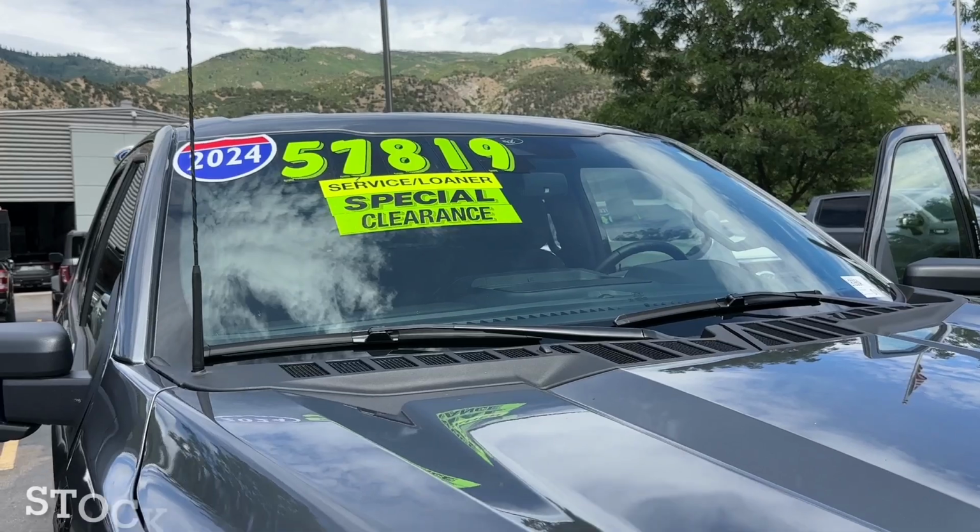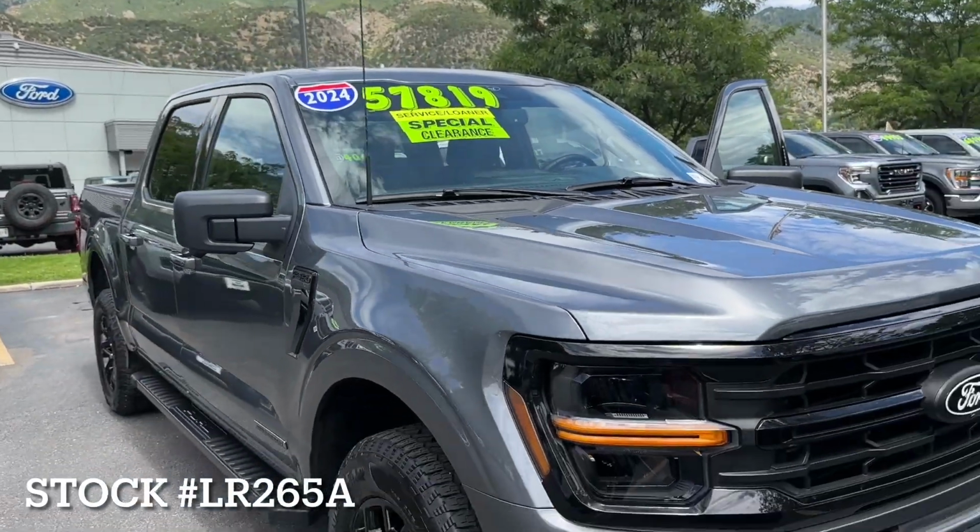I'm going to take you on a tour to show you this 2024 F-150 that just came out of our service loaner program. We're going to offer it back to the public on our pre-owned lot, so it is discounted and it may still qualify for Ford incentives. Definitely talk to your salesperson after you watch this. Special clearance pricing on this gorgeous XLT model.